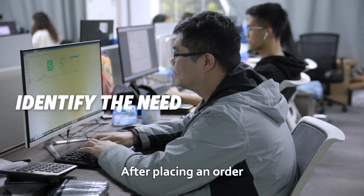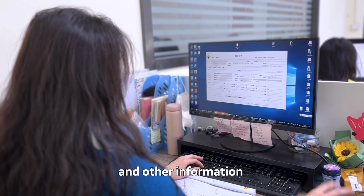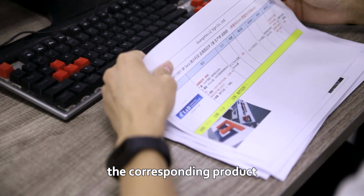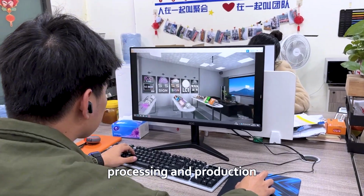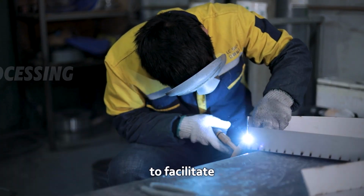After placing the order, we need to confirm product requirements based on the product type, style, specifications, and other information you provide. After the requirements are determined, designers will design the product and output the corresponding product design draft to facilitate post-processing and production. Process, cut, and fold product materials according to design drawings to facilitate further processing.